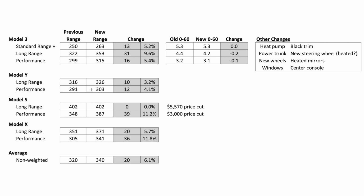We'll come back to that for a little bit more analysis, but just to round things out, for the Model S, the long-range range actually stayed the same at 402 miles, so no change there, but the performance had a significant increase from 348 miles before up to 387, 39 miles incremental, or 11.2%. Of course, the other big news on the Model S this week has been the price cut, so the long range has been reduced by $5,500, while the performance reduced by $3,000.